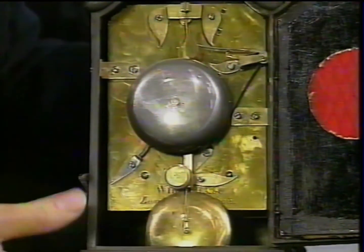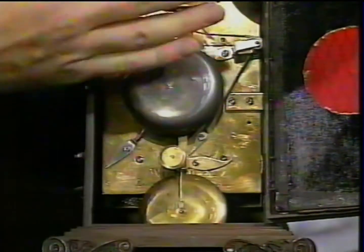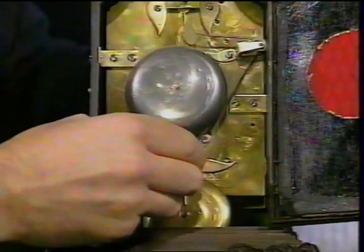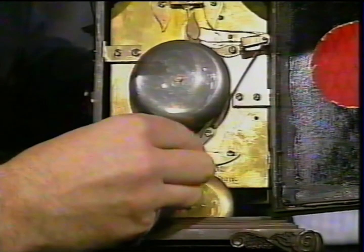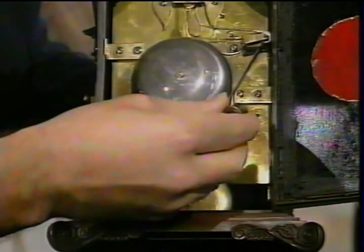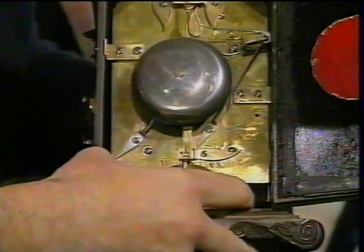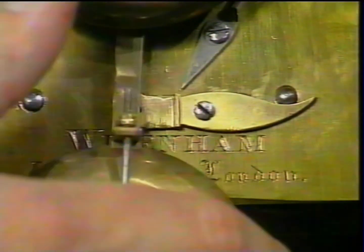It's an incredible size movement to have in a case of this small size, really. It's taking up the whole thing, which is a sign of great quality. I'm glad to see you've put this pendulum retaining nut on. Just going to remove that. It parks in that little hole there, but I'm not going to put it there for the moment. I'm just going to remove it. And then we can see the signature reflected here, Widdenham, Lombard Street, London.